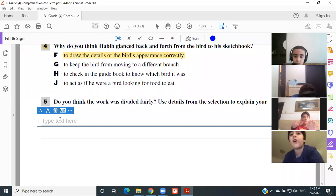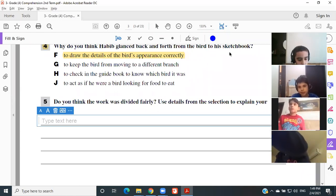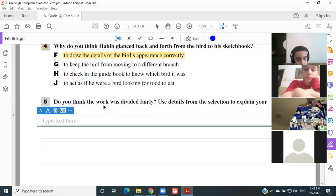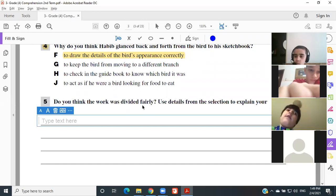Yes, Habib did little work. So Muhammad is saying that Habib did little work while Andrew did most of the work. Do you think that this is true or not? You said that the work was divided fairly, right? Is the work divided fairly or not? No. Why not?